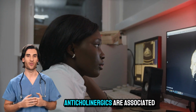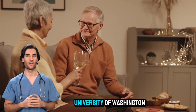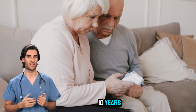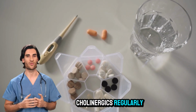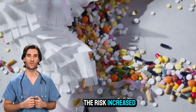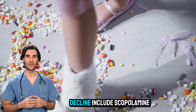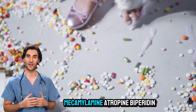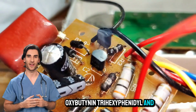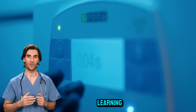Studies show that anticholinergics are associated with a substantial increase in the risk of dementia. Research from the University of Washington, which followed more than 3,500 elderly people for 10 years, found that those who used anticholinergics regularly had a 54% higher risk of developing dementia. The risk increased with higher doses and longer use. Common anticholinergics associated with cognitive decline include scopolamine, mecamylamine, atropine, bipyridine, oxybutynin, trihexyphenidyl, and benztropine. These drugs interfere with neuron communication, impairing memory and learning.